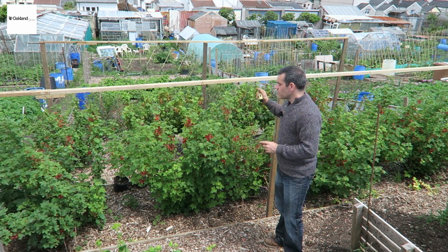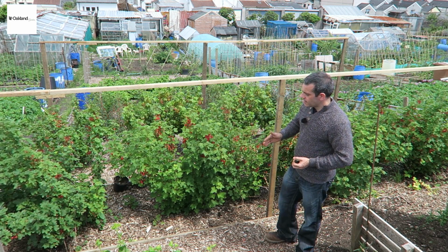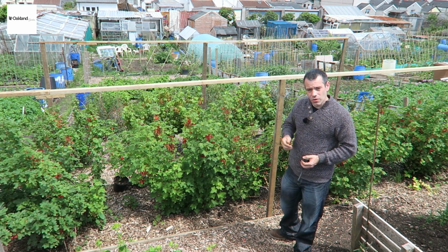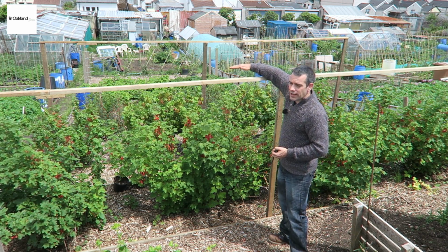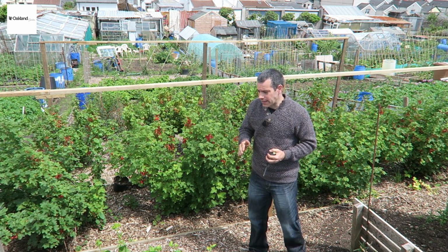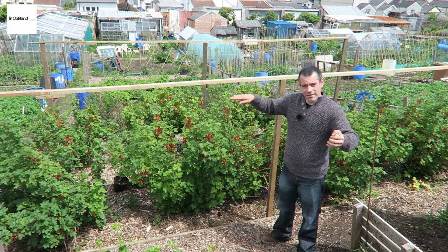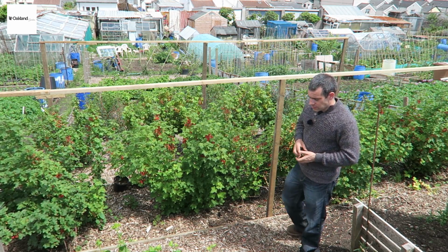Now to get your measurement correct, you need to take your height times 2, so that's 8 feet, plus your width, which is 4 feet, so that's 12 feet. So we need a piece that's 12 foot wide. That's your one side, your other side, and the piece across the top. So that's 12 feet, guys, all right?